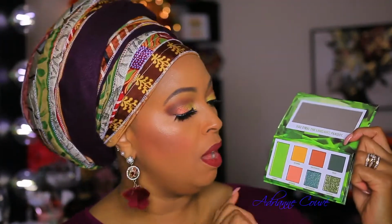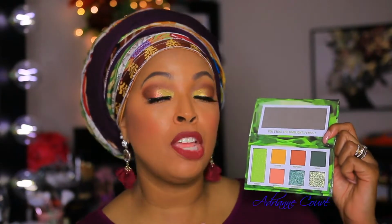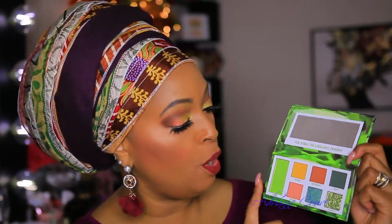Next month's Birthstone palette is August. It is Peridot. I know some people say Peridot, but I've always heard the jewelers say Peridot, so that's what I'm going to say. And this is what the inside of this palette looks like. It is beautiful also. The main shade of green is such a gorgeous metallic lime looking green, or I guess I shouldn't call it lime, I should call it Peridot since it is a Peridot palette.